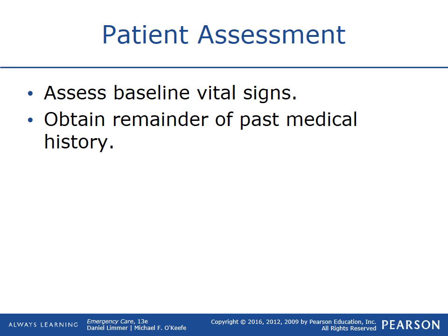And also, part of your secondary assessment is to assess baseline vitals. Once again, you will automatically know the blood pressure if you've checked a radial pulse in your primary assessment. Anybody that doesn't have a radial pulse is probably in shock already, and that needs to be addressed from the beginning. But once you're into your secondary assessment, now it's time to get yourself a set of baseline vital signs. And then remember to ask about the past medical history. Do your SAMPLE: signs and symptoms, allergies, medications, pertinent past history, last oral intake, and events leading up to it.